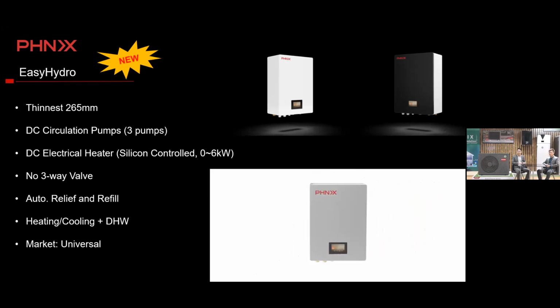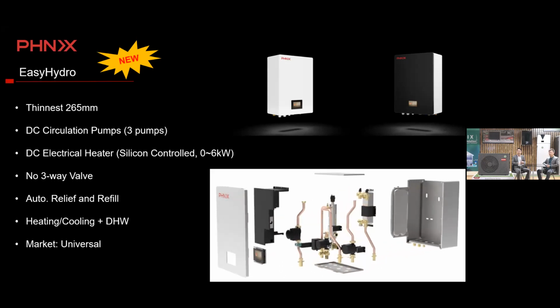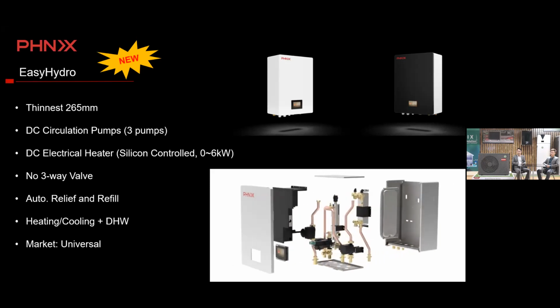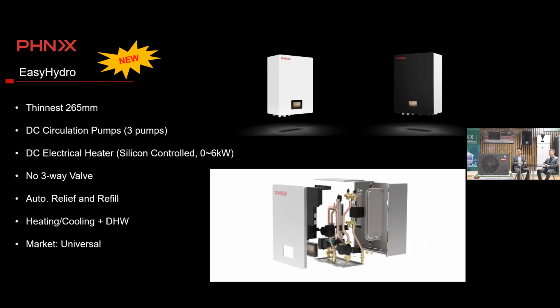After that, we have the auto relief valve and also the refill valve. These parts are applied to house heating, cooling, and also domestic hot water. So this EC Hydro Box can be universally applied to match our heat pump products.